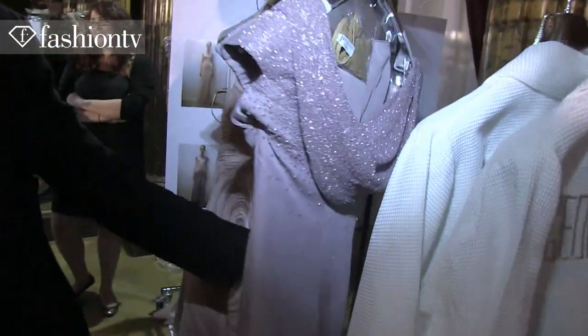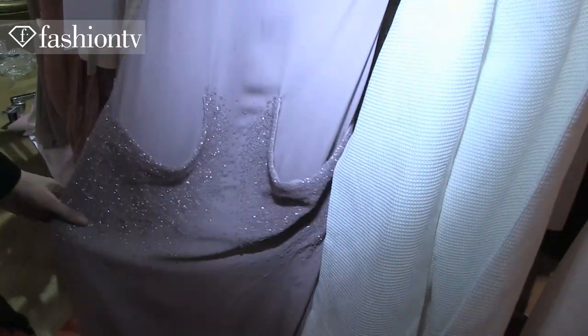It's really nice. And my second look is this purple dress, also very long, with lots of glitter here and two pockets. Very elegant and sophisticated. It's a beautiful location, and I'm looking forward to the show.